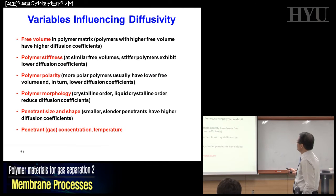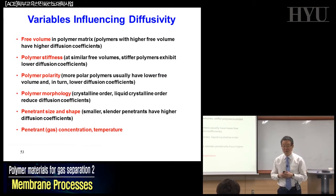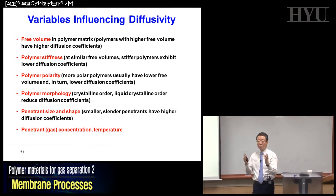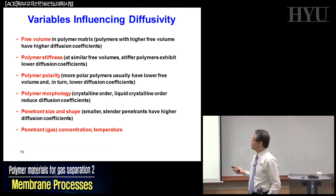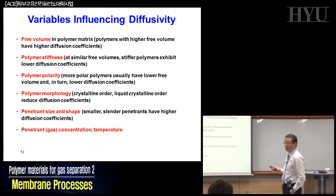So the diffusivity is governed by many variables. The variable that you can take a look at is free volume. Free volume is the empty spaces or void spaces. So free volume is controlling the diffusivity. And the stiffness of the polymers. Stiffness of the polymers will give you some void volumes between the chains.